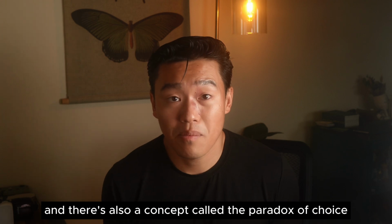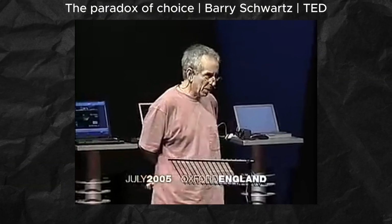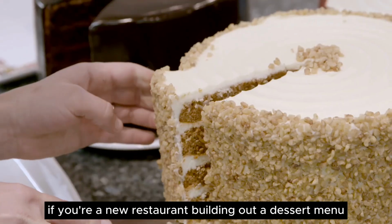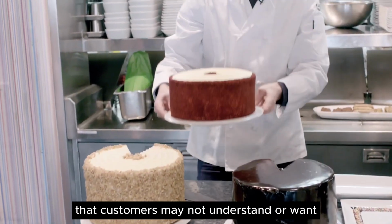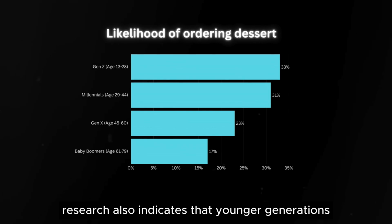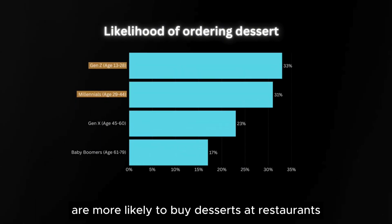And there's also a concept called the paradox of choice, introduced by psychologist Barry Schwartz, which found that presenting customers with too many options caused them to not choose at all. So if you're a new restaurant building out a dessert menu, why take the chance on some bizarre menu with unique items that customers may not understand or want? And even if you're not, why fix something that is already working?